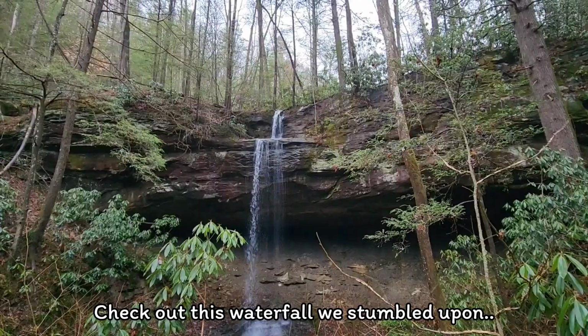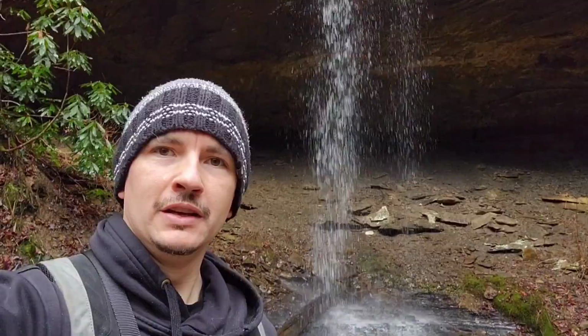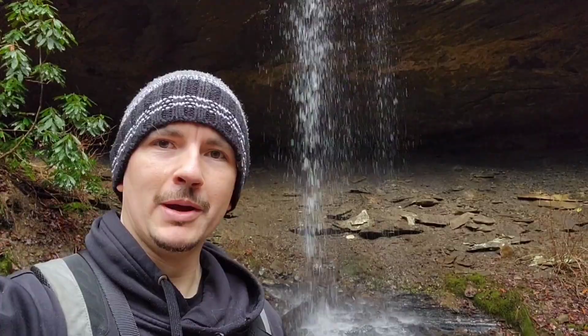Alright, so check this out. It's a new to me waterfall that I knew nothing about in this area. Just a little side tributary falls here, going out Turkey Branch. Pretty cool though. I'll have to check the database again when I get home. This one might be undocumented, so we might be able to get to name this one.